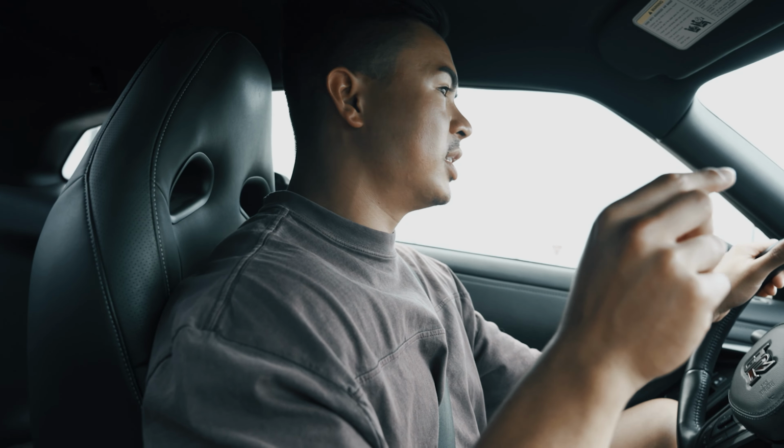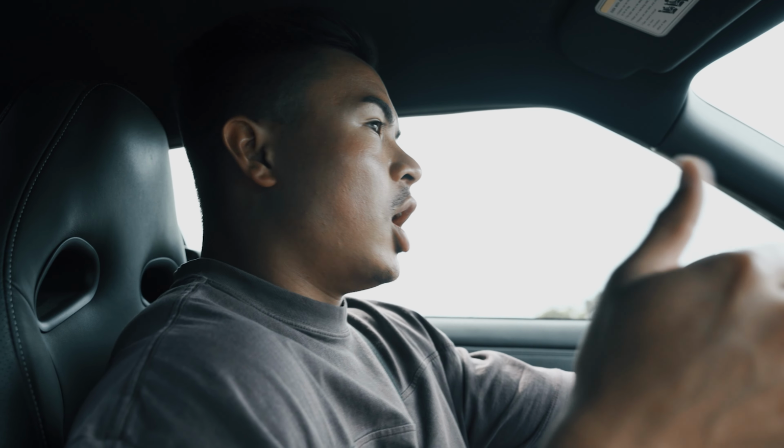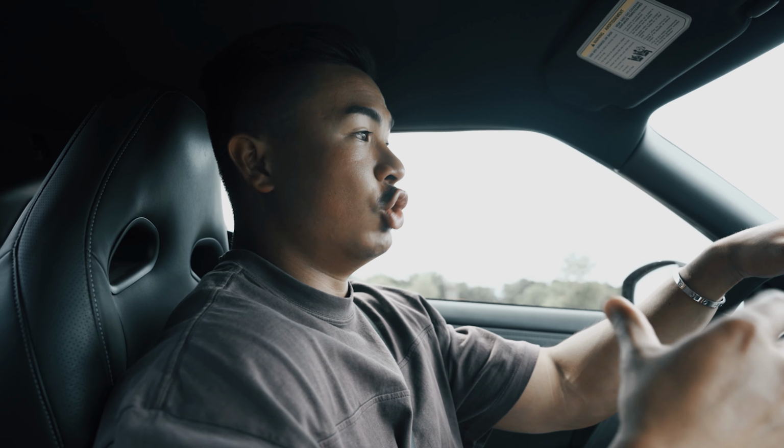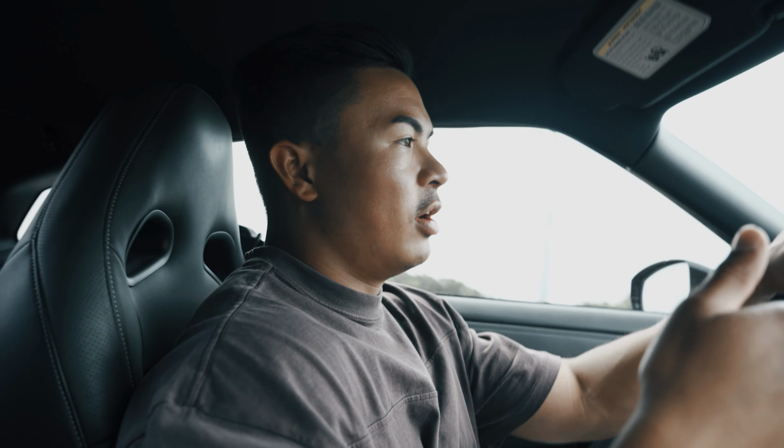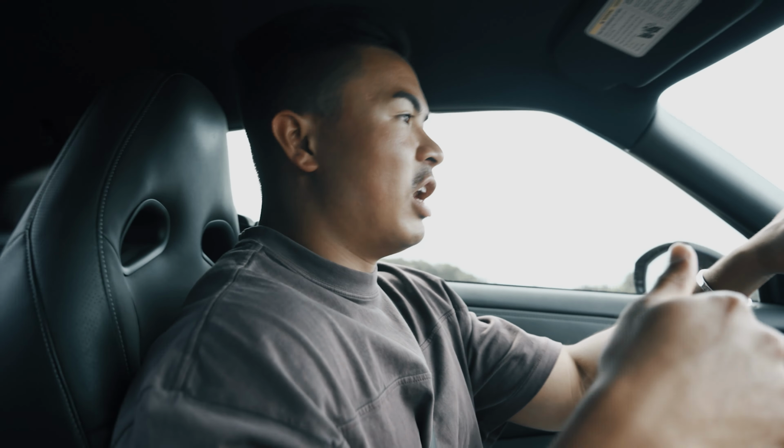Now, if this car did have downpipes, I definitely would use the valves more often and pretty much have them on the Armytrix mode, which is closed in low RPM and loud in high RPM. But since it's just the catback, I have them open all the time. Now, yes, there is a little bit of a drone there. It doesn't really bother me when I'm just city driving, highway driving, but if I'm going on a road trip, I'm going to use the valve and pretty much close them for the entire trip.